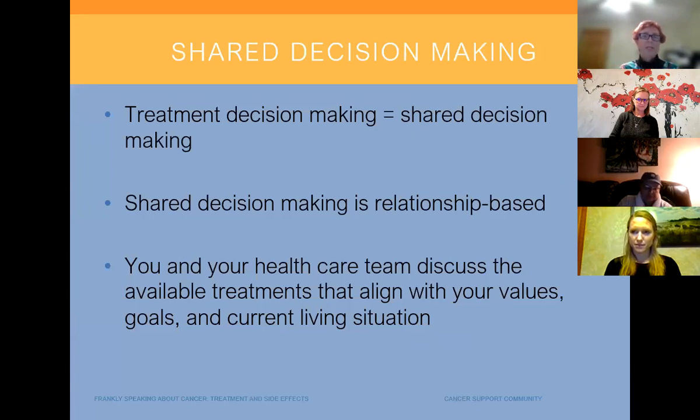So with treatment decisions, we want it to be a shared decision. We want you to work closely with your provider, the nurses, the whole team, to be like, okay, this is the direction we want to go with treatment. This is what we're looking for. That's called shared decision making. That is relationship based. You and the healthcare team discuss what treatments are available to you, what's the most important to you, what your goals are, what's your current living situation, so you can reach a mutual agreement on what your treatment goals will be.